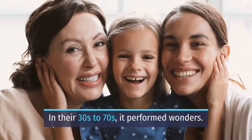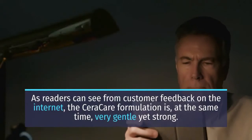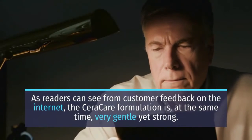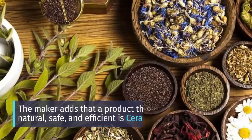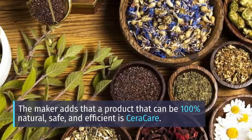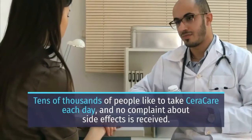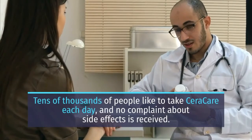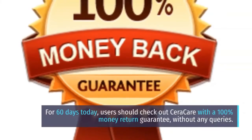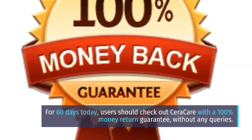In their 30s to 70s, it performed wonders. As readers can see from customer feedback on the internet, the Ceracare formulation is, at the same time, very gentle yet strong. The maker adds that Ceracare is a product that is 100% natural, safe, and efficient. Tens of thousands of people like to take Ceracare each day, and no complaint about side effects is received. For 60 days, users should try Ceracare with a 100% money return guarantee, without any queries.